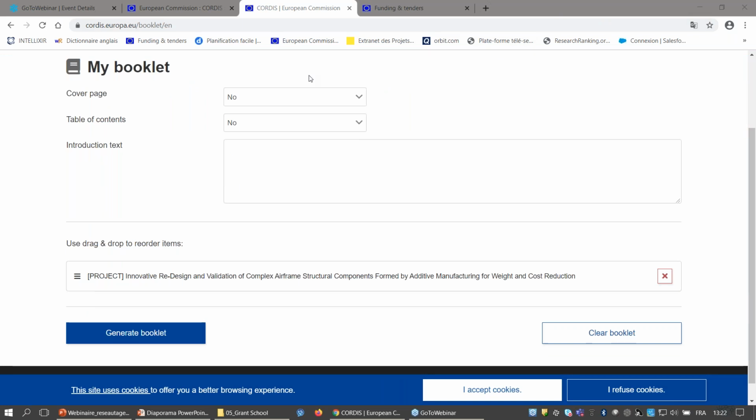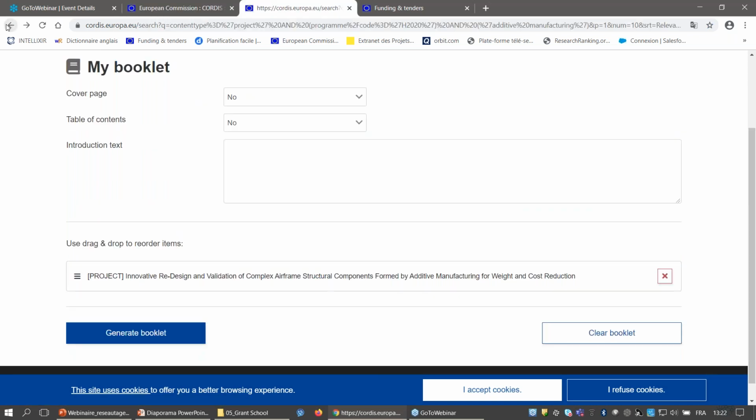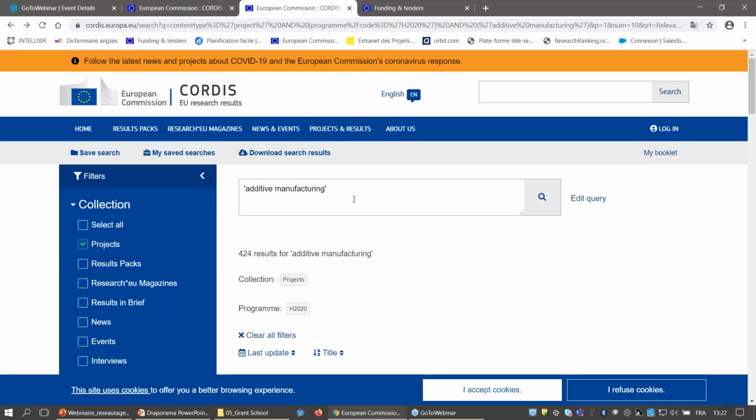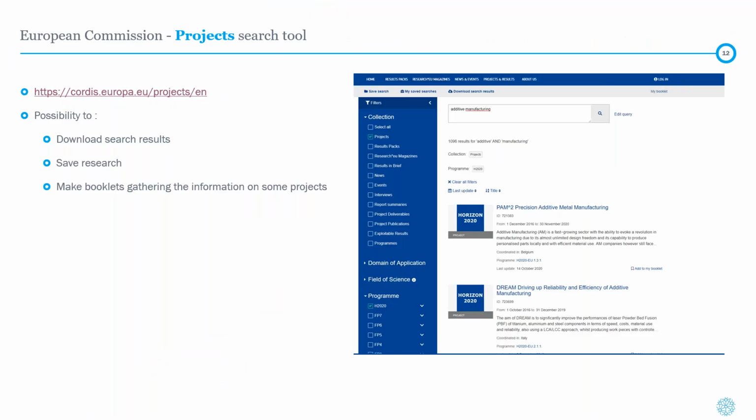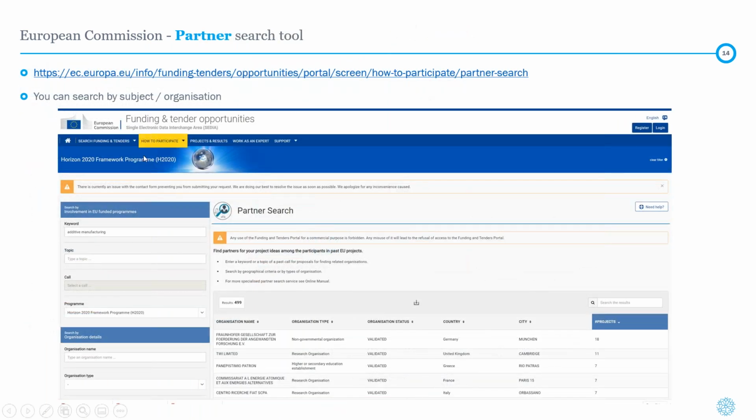And there you have, in fact, the same information that you had on the detailed page of the project. So this is for sure something very interesting. And if we go back to the presentation here, this was really how you can look for projects, and in that sense also find participants. Obviously, the European Commission has also developed an access through the partner search tool. It's the same database behind, just different ways of playing with the database.